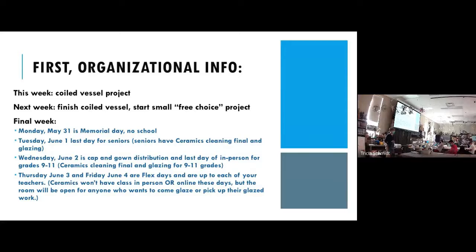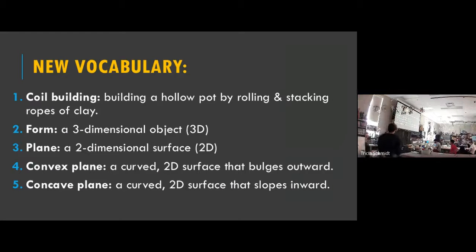Any other questions about how things are ending up for the next 3 weeks? Okay, great. So let's jump into our new project, the Coiled Vessel project. There are 5 new terms. Please jot these down in your notebook in front of you. Give you a couple minutes to do that. People at home, you should also be jotting, writing down vocab.